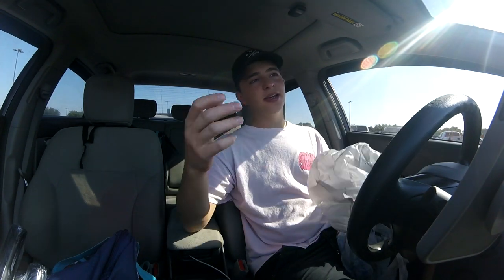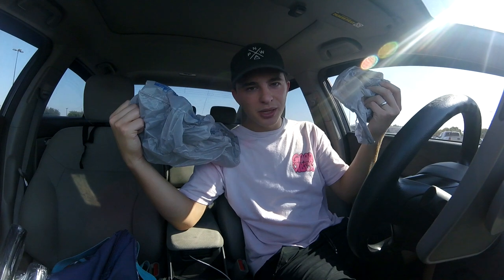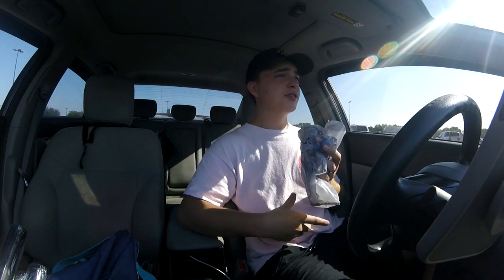I could have put all that in one bag easy, but I want these bags just in case, whenever they put everything in my trunk, I see something that would be easier in a bag or something falls out. I got some extra bags now that aren't like HEB brand, but Walmart brand. See what I'm doing there? I'm thinking, use my brain. Sometimes functions.